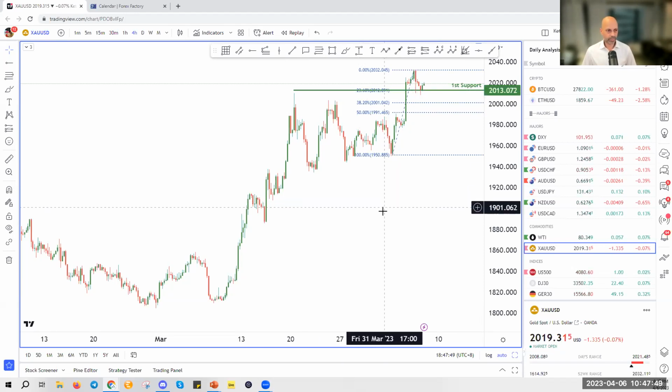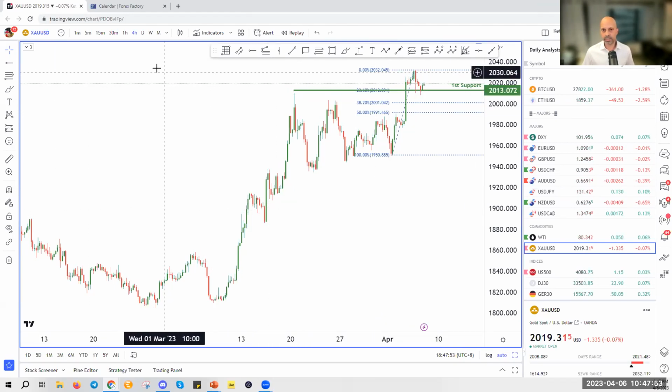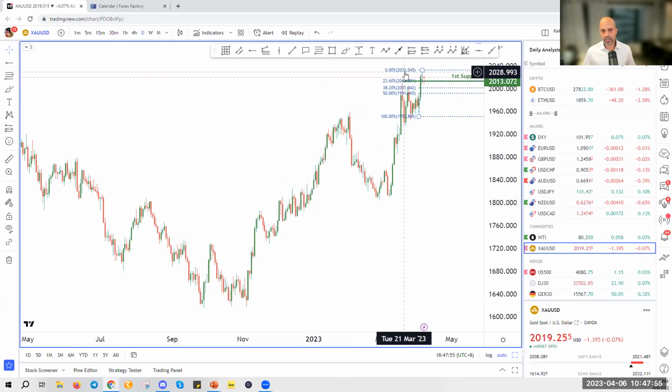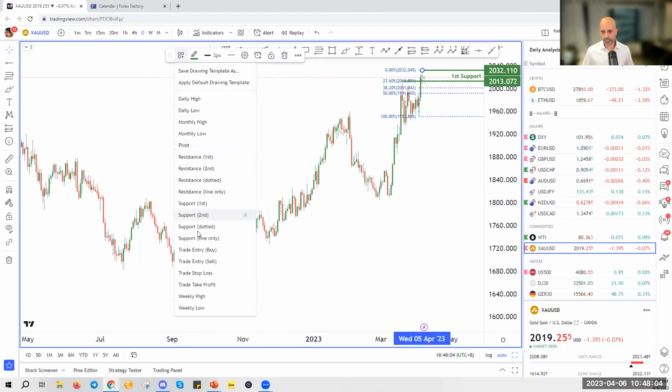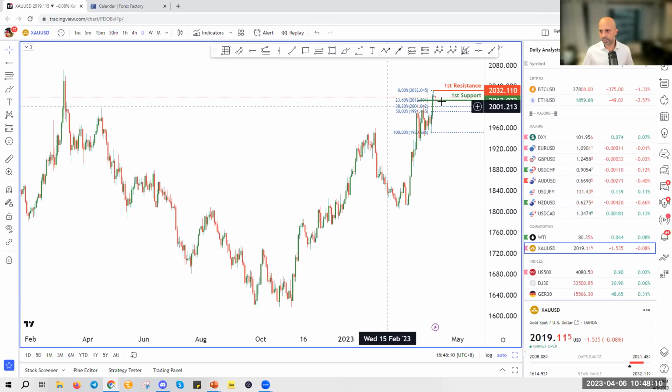The first resistance would naturally be, in this case, we don't see anything nearby. Let's zoom out. No, it's still way too far. So let's just label this as the first resistance. Here we go. And let's see if we can label a second resistance.